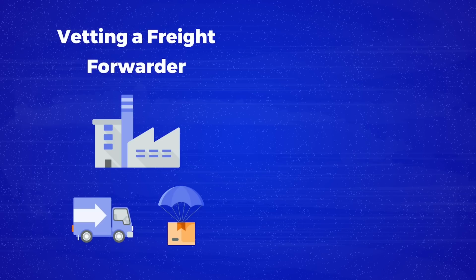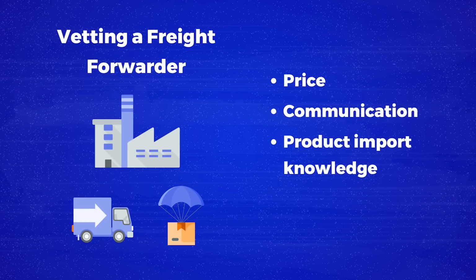When selecting a freight forwarder, keep these 4 things in mind. The price, how well they communicate, whether or not they've worked with small sellers like you before, and most importantly, make sure they're knowledgeable on all of Amazon's requirements.